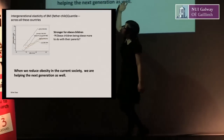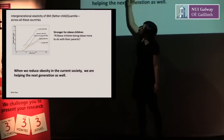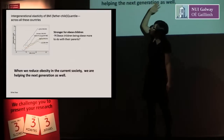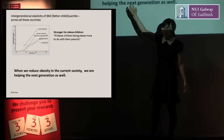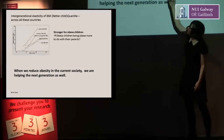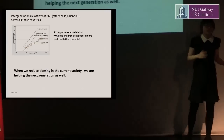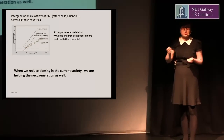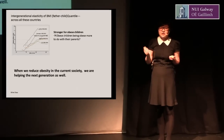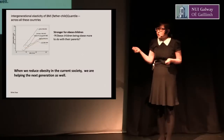What's new here is that for the skinny kids, the correlation converges to the same level. Country doesn't make a big difference, but for the obese kids, country does matter. So the key finding of this study is that there's a strong correlation between parents' obesity and children's obesity, and it is especially stronger for the obese children.